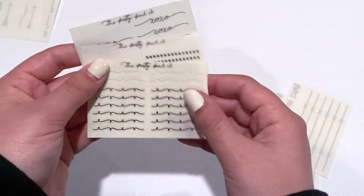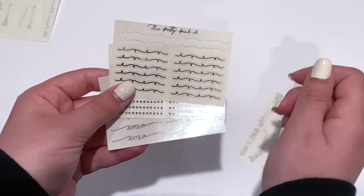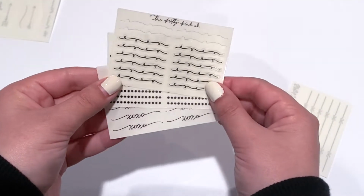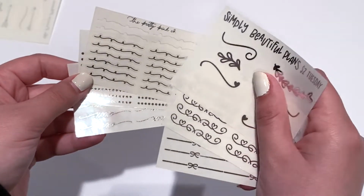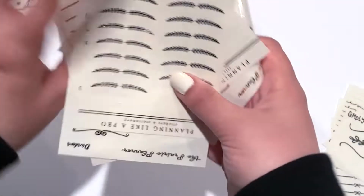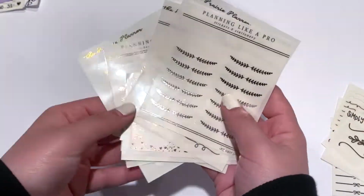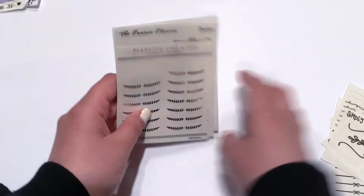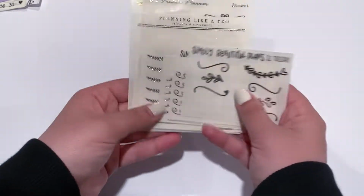I am a little bit scared to use these because they're not in her shop. She does new releases really often and always comes out with new designs. And I love them both so much. I've never had an issue with any of them chipping or not being nice and smooth. I also like Planning Like a Pro and the Prairie Planner, which I already mentioned. But foil is something that's really important to you guys. I feel like you appreciate it more than I do. So I just wanted to shout out those two shops.